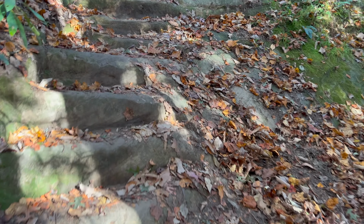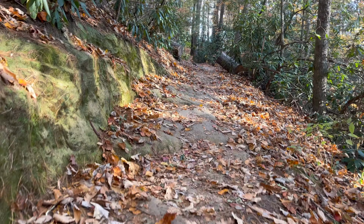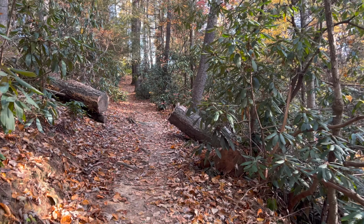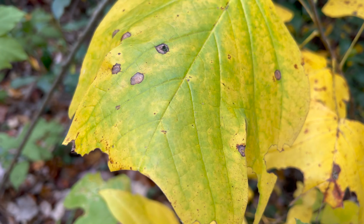I'll tell you what, the carved staircase is a nice touch, but at this point, I'd really like to see an escalator. Be nice. Not gonna lie. We climbed all the way up out from the valley bottom. It's been a pretty big ascent, I think the biggest one of the trip.